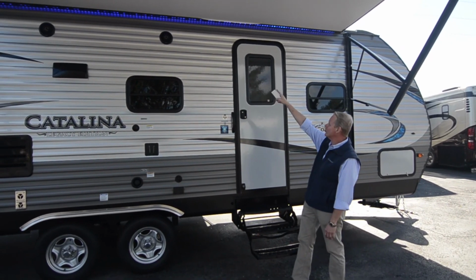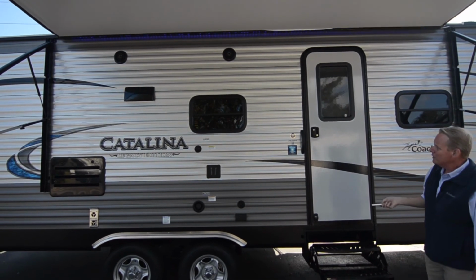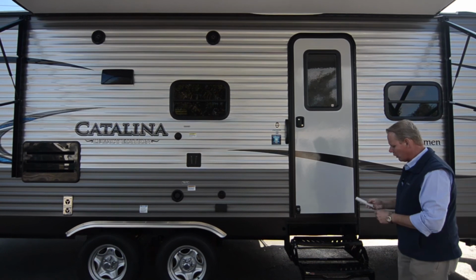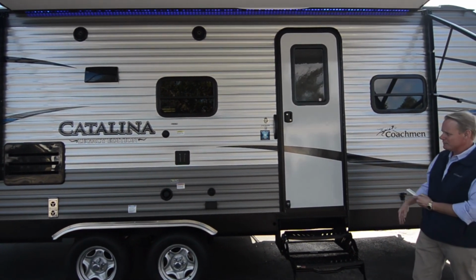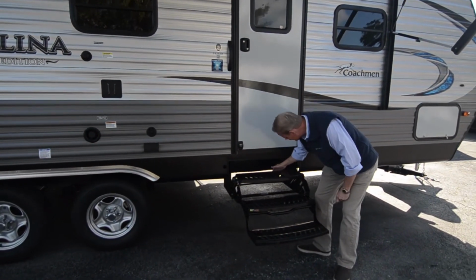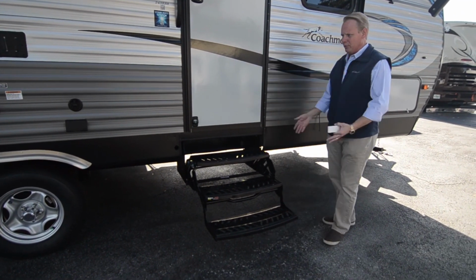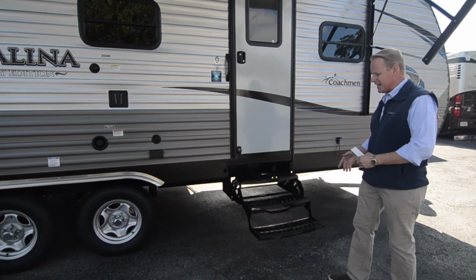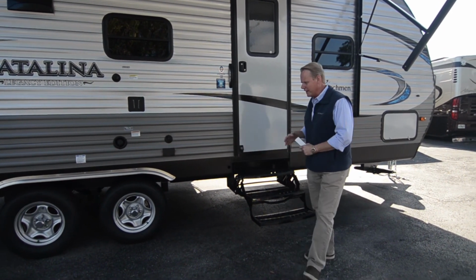You can also control the starlight system, the LED lights on the starlight system. You can dim them down to no light whatsoever, or you can raise that blue lighting up till you have a really nice blue glow on the outside of the trailer. And one really cool feature with the starlight system is that you've got LEDs underneath the trailer as well. So you're going to be able to see blue LED light coming out from underneath the trailer, which is really nice. I thought that was kind of a goofy feature, to be honest with you, when I first saw that come out on the Catalinas.